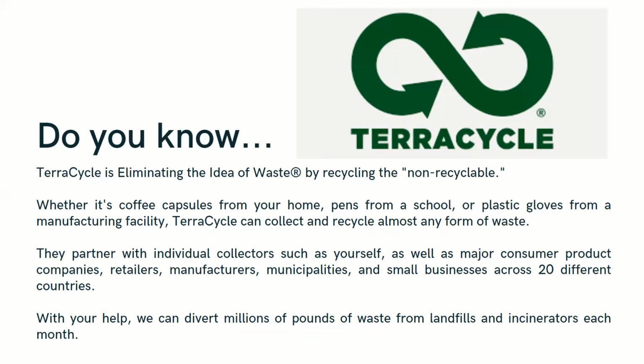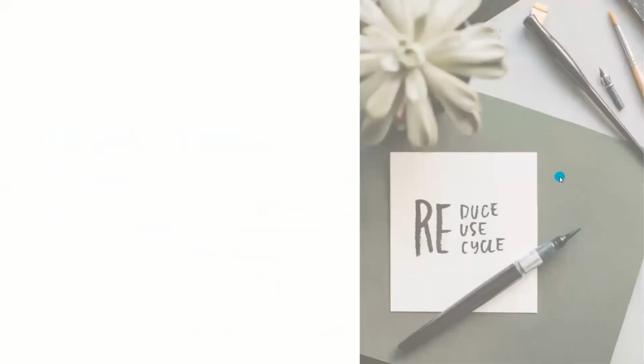All these collection points are people that just decided to do a helpful thing, and they collect it from their local community, and they send it off to Terracycle, and they receive points. For points, then they receive money to donate to charity, or to your school, or to any project that you decide you want to donate to. So it's really, really fantastic. And I will show you, you will have seen it before.